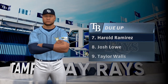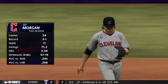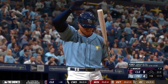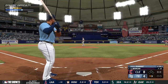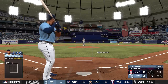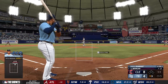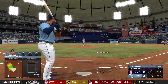Bottom part of the order, 7-8-9, two up in inning number 9. Guardians 8, the Rays 4. Back now as they hand the ball to a fresh arm to start the bottom of the ninth, Eli Morgan. He last pitched 2 days ago. And now the first baseman, Harold Ramirez. The windup, the pitch. Ball one, no strikes. There's a strike. Swing and a miss. And the count, 1-2.